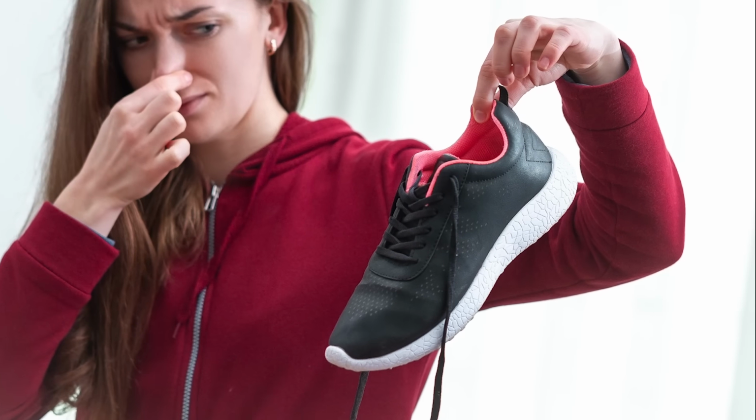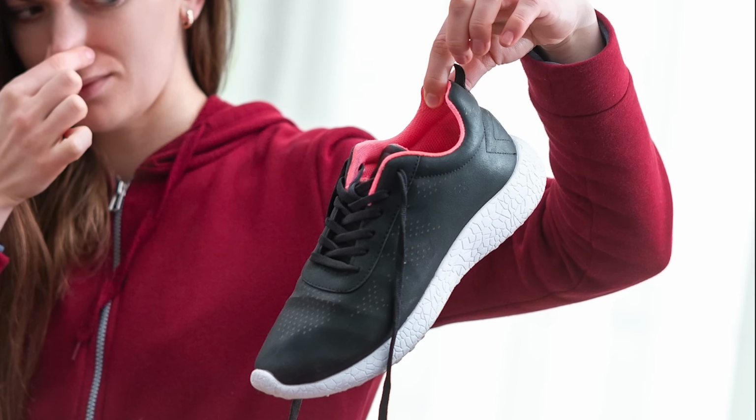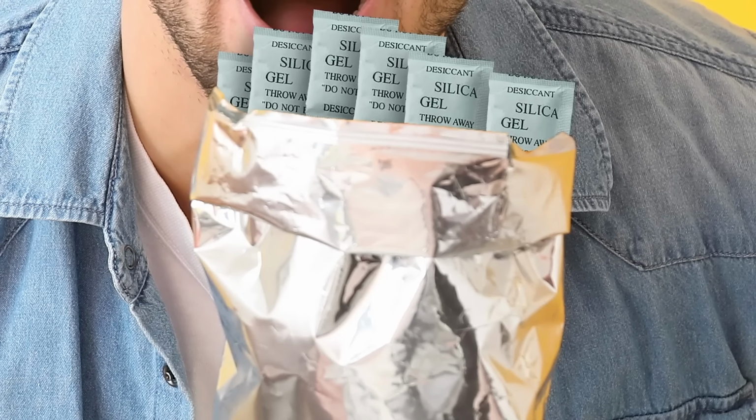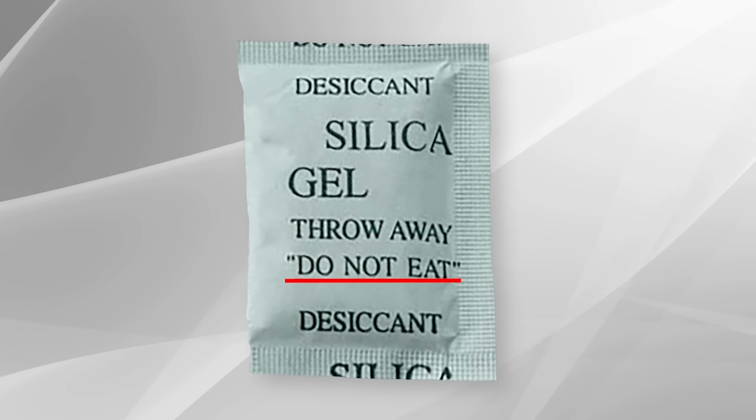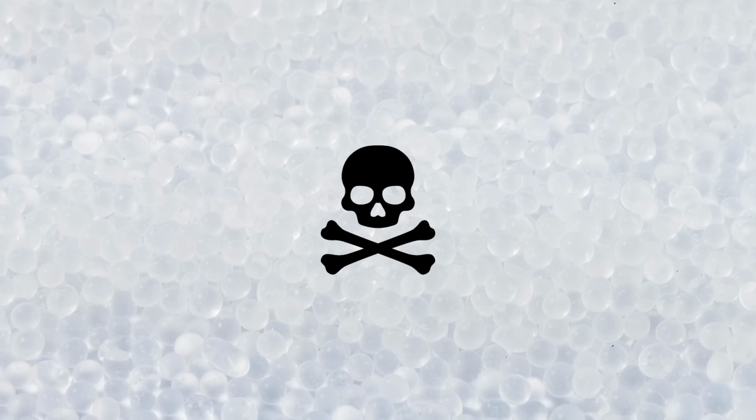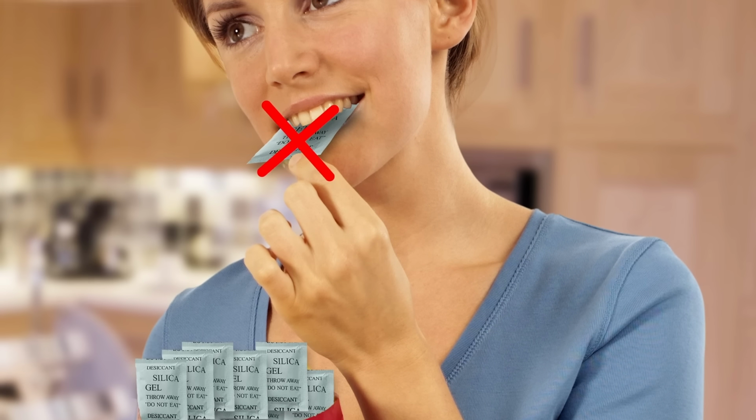Essentially, any instance you want to keep something moisture-free, silica packets are the way to go. One thing silica packets aren't good at, though, is being a tasty snack. Those "Do Not Eat" warnings are there for a reason, given the toxic additives the gel contains, so don't swap them out for popping candy.